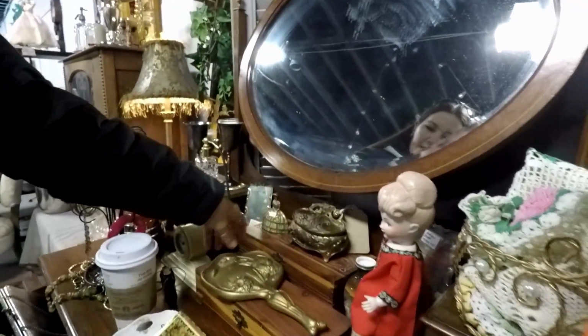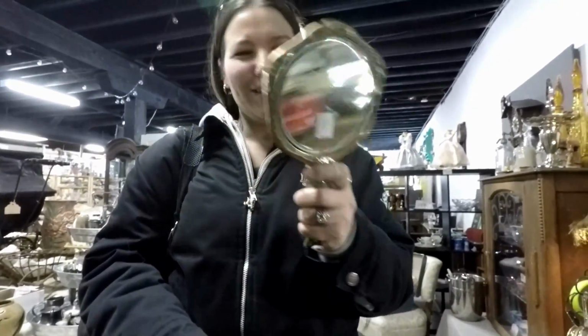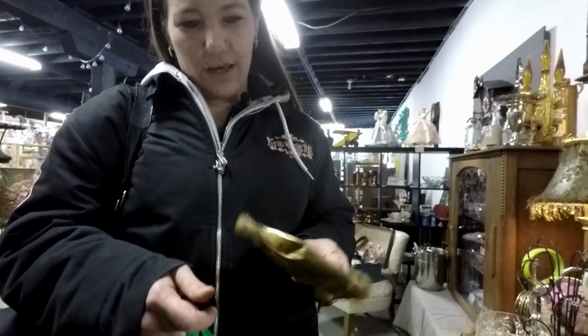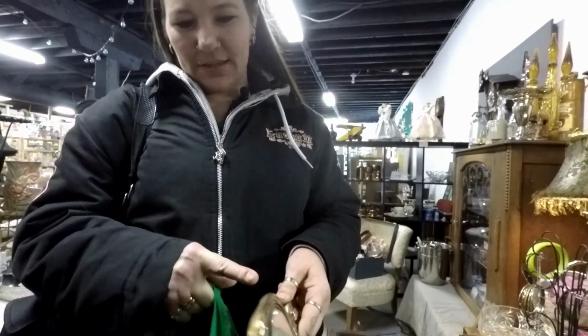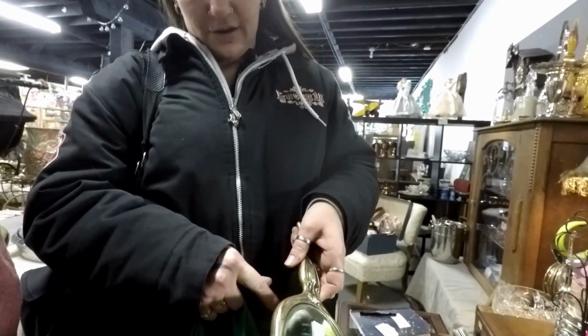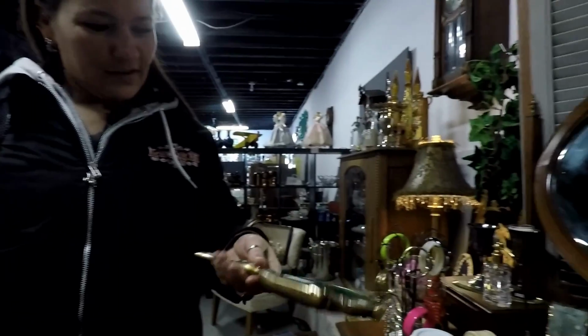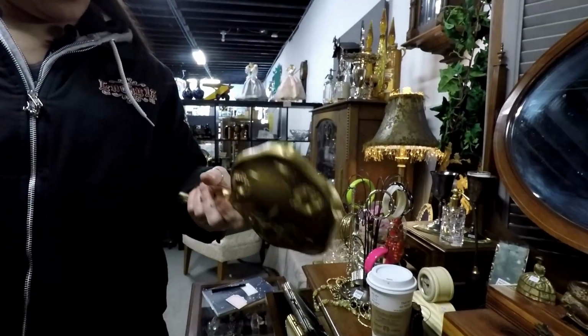Yeah, that's nice. Oh, and you didn't paint this, did you? No. You think somebody painted it? Oh yeah, that's paint. This side, you can see the overspray here. Oh, yeah, I see. This is so pretty. It's really nice though.